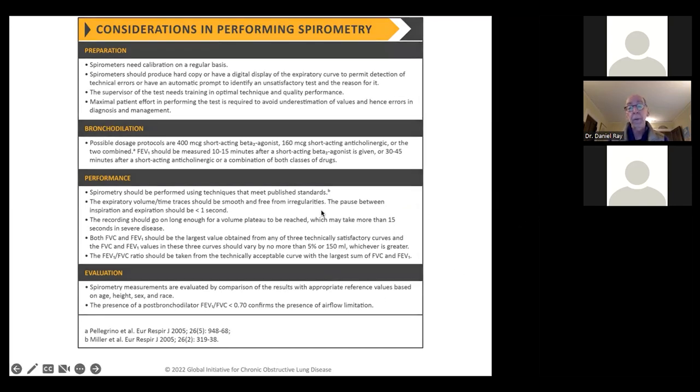You want to be able to see that they can repeat this three times with their FEV1 being within 5%, so not very much variation between three consecutive tests or three tests out of six, so that you can make an accurate determination.